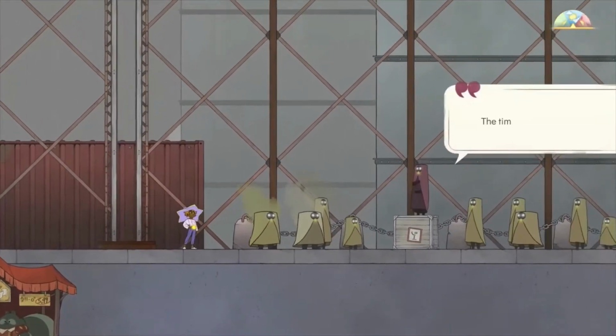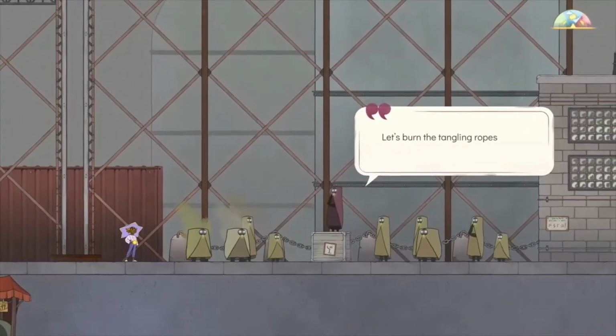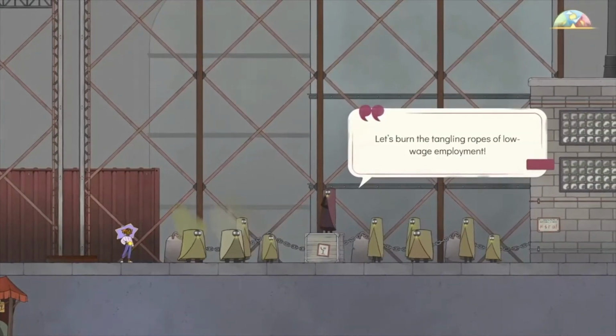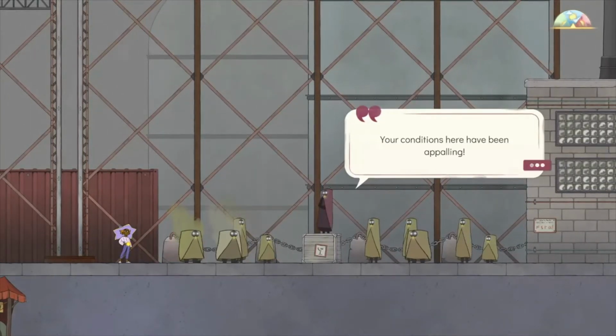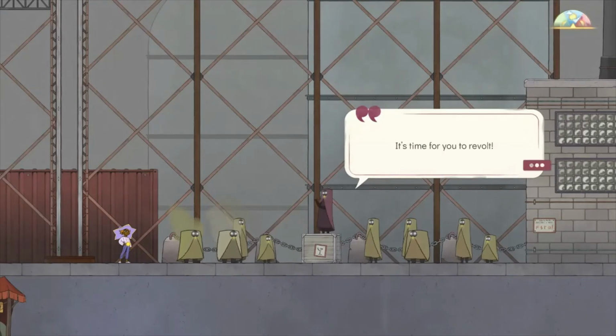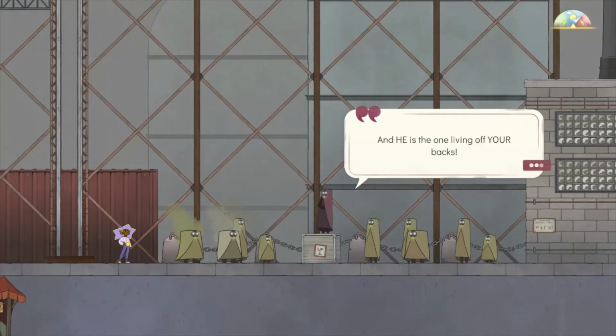Oh! The time has come, my friends! Let's trample the thorns of inequity! Let's burn the tangling ropes of low-wage employment! Let's tear down the global walls of the upper class! Your conditions here have been appalling! It's time for you to revolt! Let's show this capitalist pig that it's your work that creates wealth and value. Your work that makes him a profit. And he is the one living off your backs.